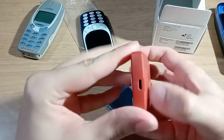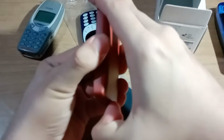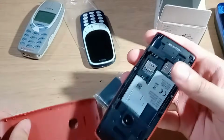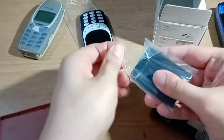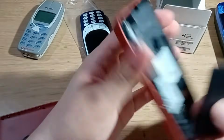Anyway, let us pop the lid off this. If I can. Oh my god! Why is it a flat back? I feel like I'm going to break it. All right, so here is the back of the phone. Nothing special, is it? All right, let's just take the back off.